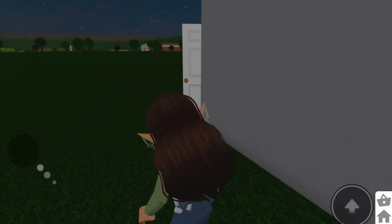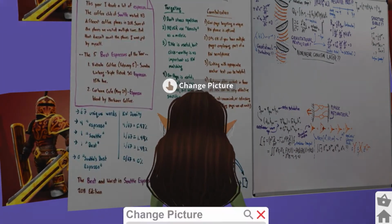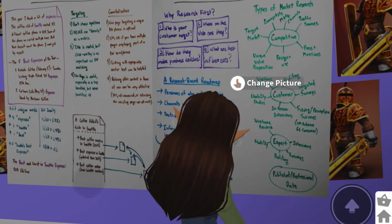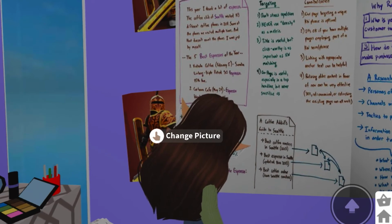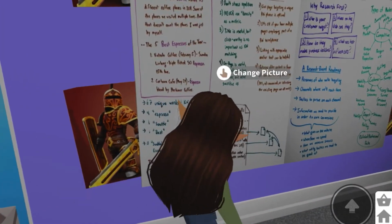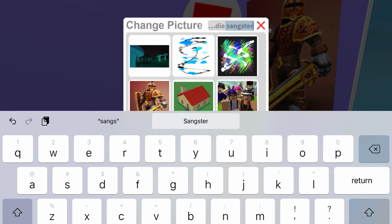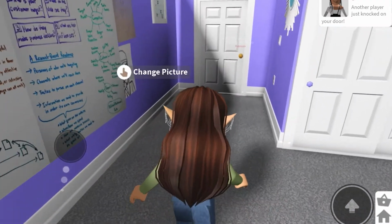We're ignoring that wall. Guys, I don't write math equations on my whiteboard, but we can pretend I do. Sure, that works. That's fine. What is this? Conducting market research. Keyword targeting density and cannibalization. What? Oh, well. We're gonna put a picture of Thomas Brody Sangster. Someone's outside my house, but I don't... What? There's no pictures of Thomas Brody Sangster.